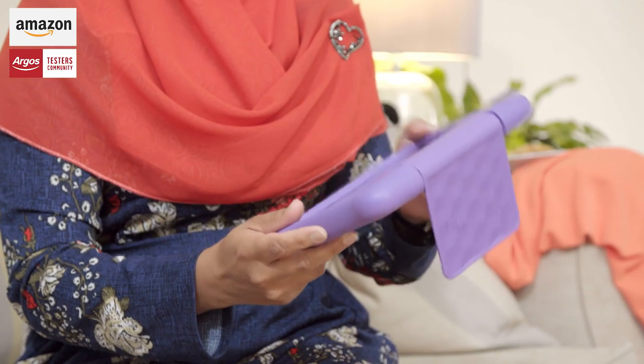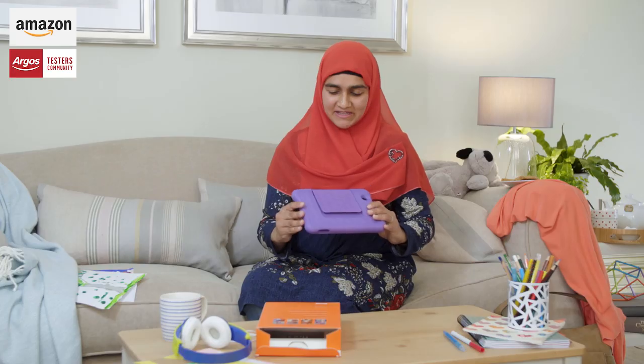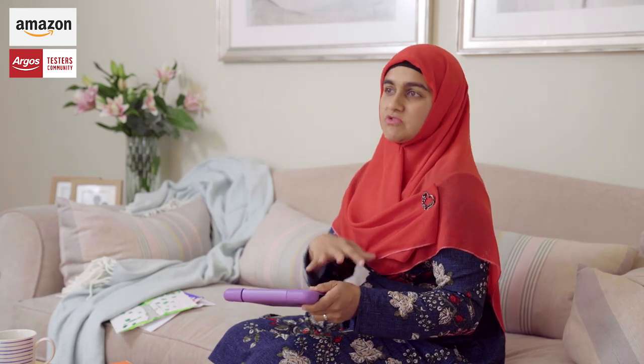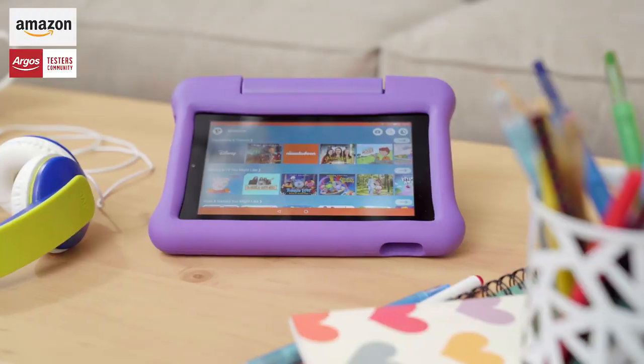Just looking at it, it looks really strong, really sturdy. I like the fact that it comes with the cover, so no need to put a screen protector on, put the cover on, all that faff. You literally take it out and it's good to go.